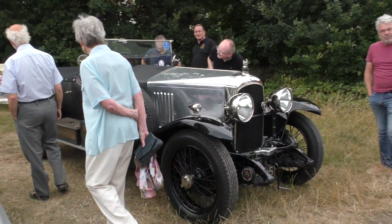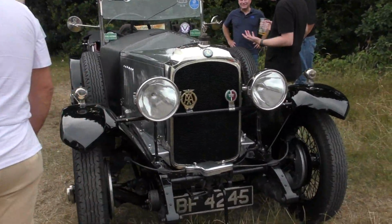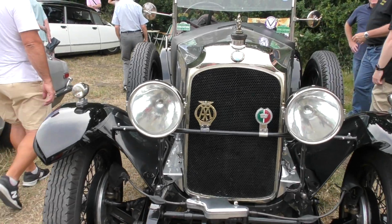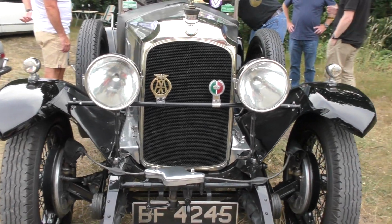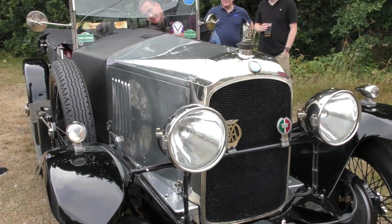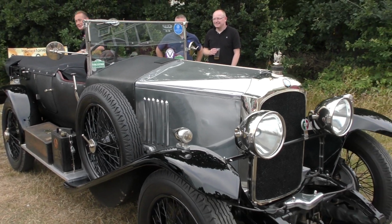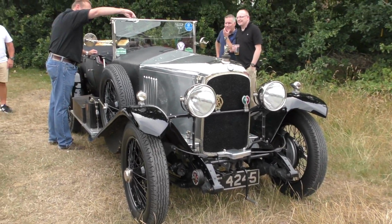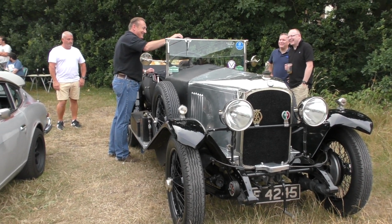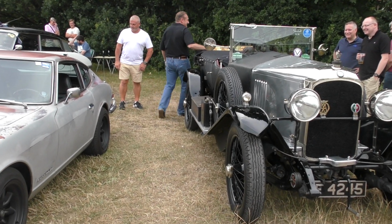No, that's at the farm. There we go, from the ridiculous to the sublime. You would never believe that was a Vauxhall. Lovely. I'm sorry I'm not getting all the full pictures of the cars in here, but everything's so tight and so crowded.